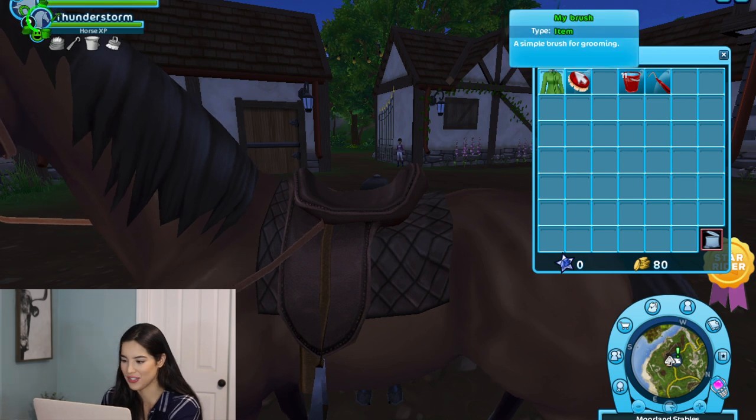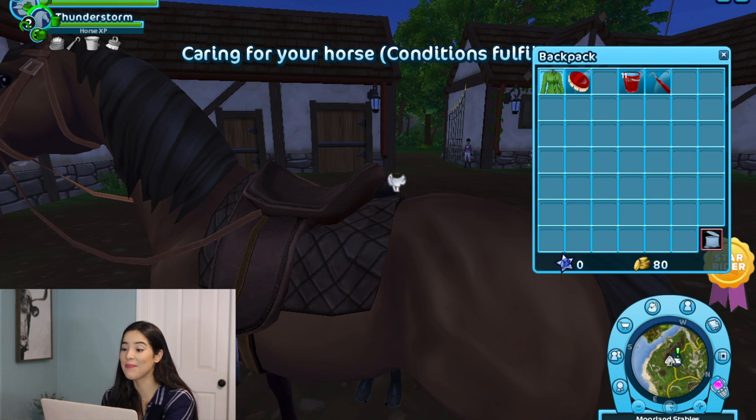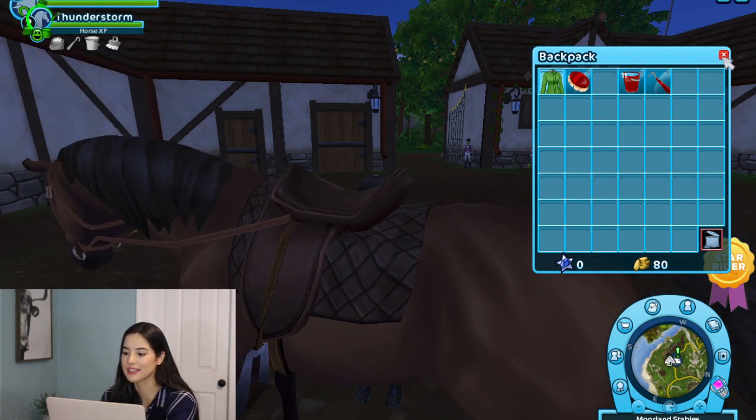Okay, now let's brush him. And the hoof pick. Perfect! I think I'm all done. Let's see what Justin thinks. Did I do a good job?